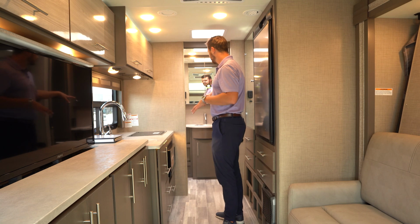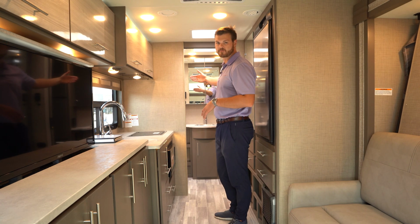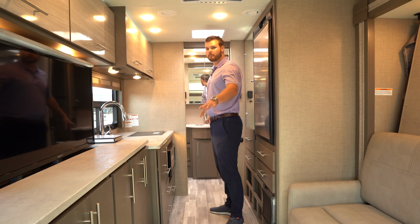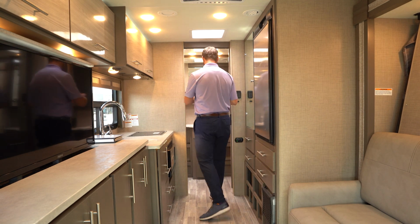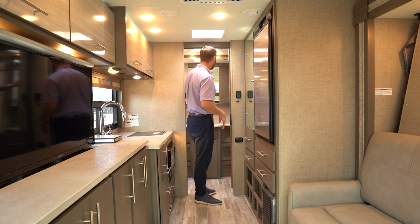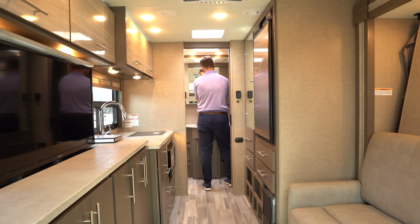So a unique thing with this floor plan is we're going to have a rear bathroom on the rear wall instead of in the corner. So one, it's going to give you a lot more walking space, and also you have a lot more room back here. You have nice storage compartments and also a nice medicine cabinet that's very large.